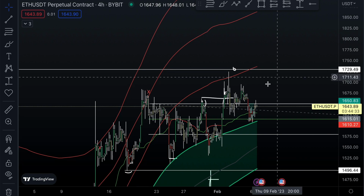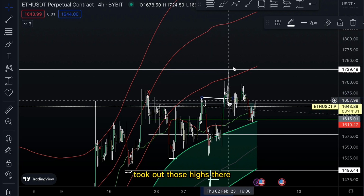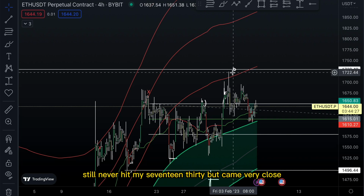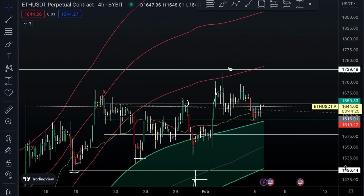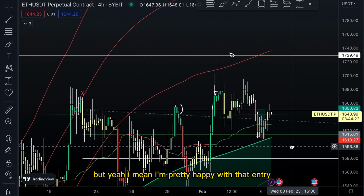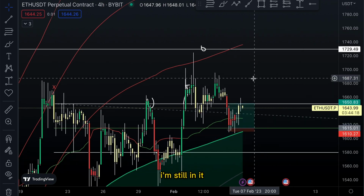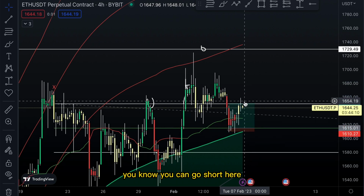Wow. Took out those highs there. Still never hit my 17.30, but came very close. But yeah, I'm pretty happy with that entry. I'm still in it. It's very small, so that does not mean 20x, 50x your account. It doesn't. You can go short here.